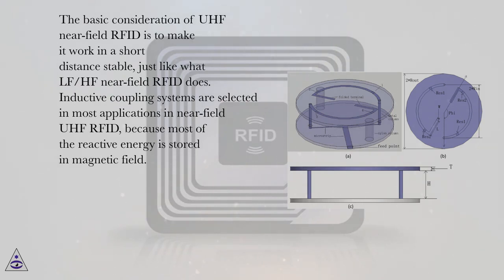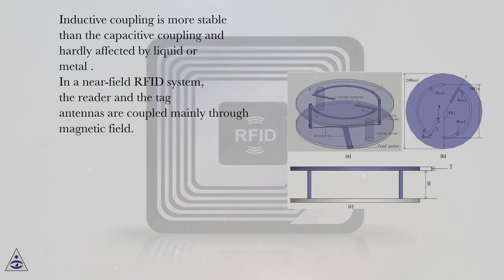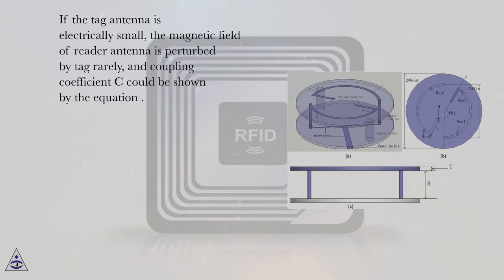reactive energy is stored in the magnetic field. Inductive coupling is more stable than capacitive coupling and hardly affected by liquid or metal. In a near-field RFID system, the reader and the tag antennas are coupled mainly through the magnetic field. If the tag antenna is electrically small, the magnetic field of the reader antenna is rarely perturbed by the tag, and the coupling coefficient C could be shown by the equation.